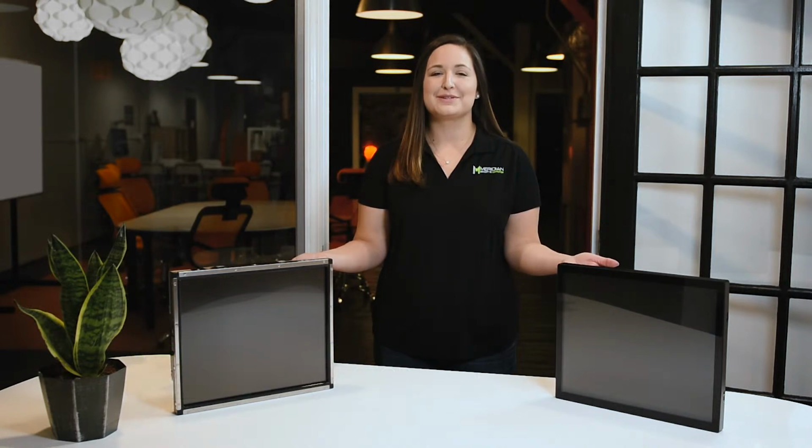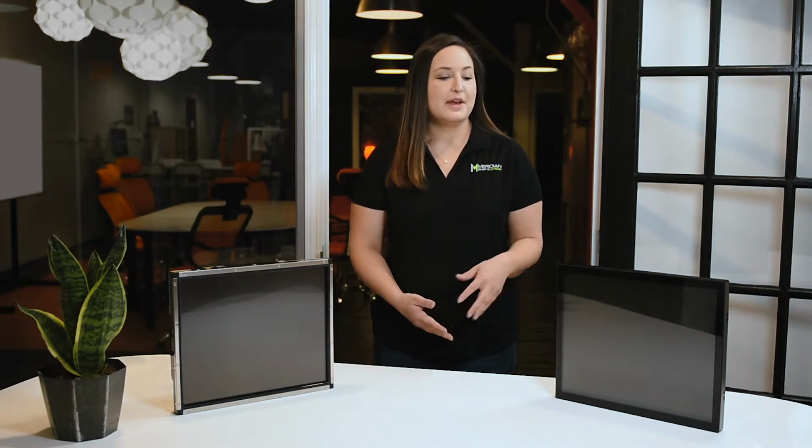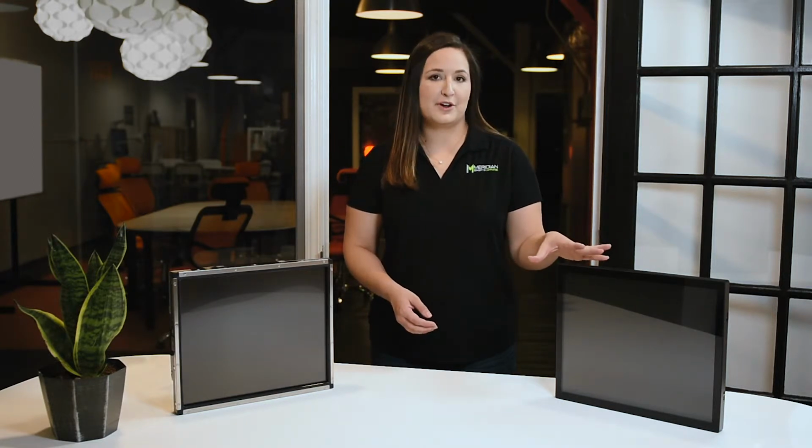I'm Stephanie with Meridian, and today we're talking about monitors, specifically open and closed frame monitors and how they're used for different kiosk applications. The monitor to my left is a closed frame monitor.